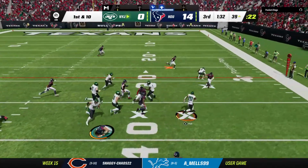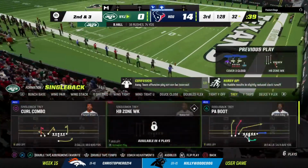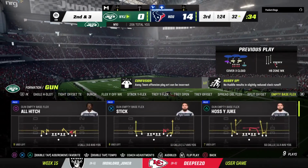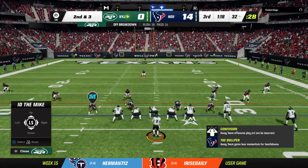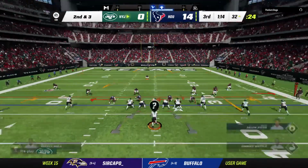A handoff for Hall. And down inside the 35, he goes to the 32-yard line. 74 yards for him on the ground now, as he has been terrific here this afternoon. Well, no matter how they phrase it, staying on schedule, staying ahead of the sticks, whatever you want to call it, 7 yards on first down, that fits the bill.